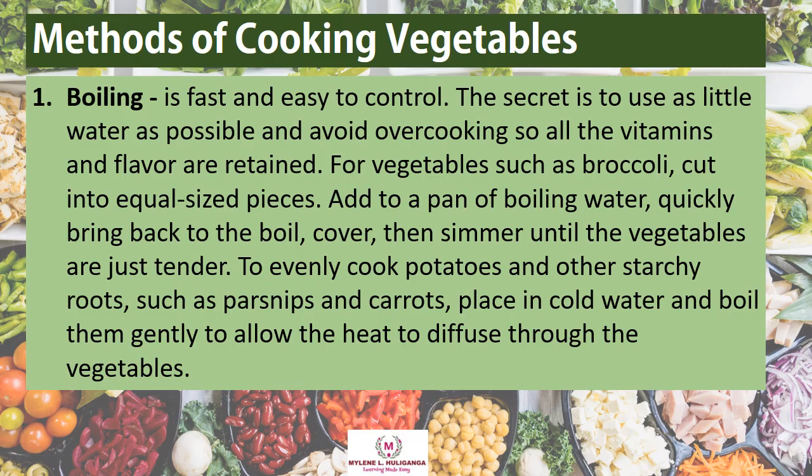Number 1, boiling. Boiling is fast and easy to control. The secret is to use as little water as possible and avoid overcooking so all the vitamins and flavors are retained. For vegetables such as broccoli, cut into equal-sized pieces. Add to a pan of boiling water. Quickly bring back to the boil, cover, then simmer until the vegetables are just tender. To evenly cook potatoes and other starchy roots such as parsnips and carrots, place in cold water and boil them gently to allow the heat to diffuse through the vegetables.